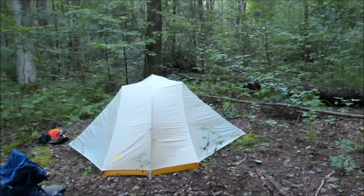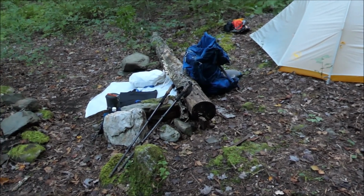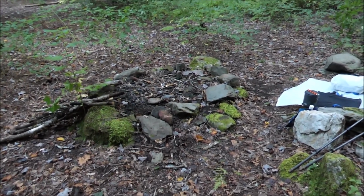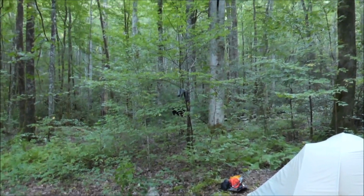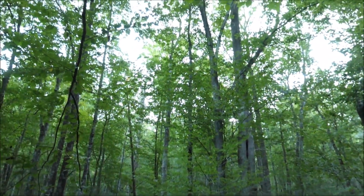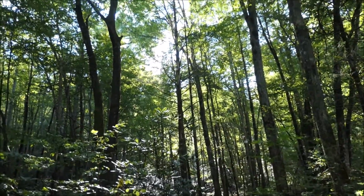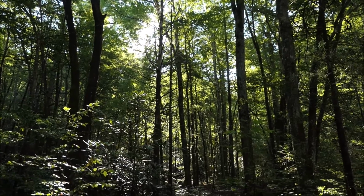And there's my tent in the morning, getting ready to cook breakfast, and the fire pit. I ended up really liking my new tent. It's going to be my new 3-season solo tent for sure. Around 9 o'clock, the sun hit the camp a little through the leaves.